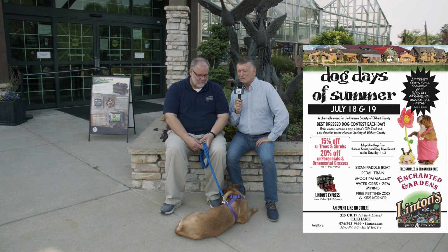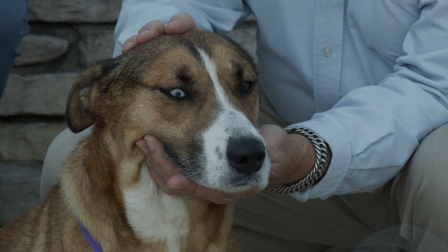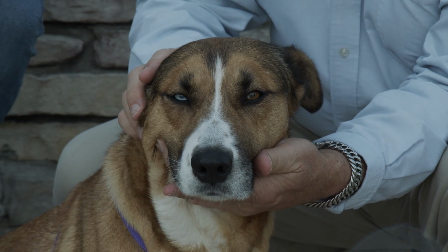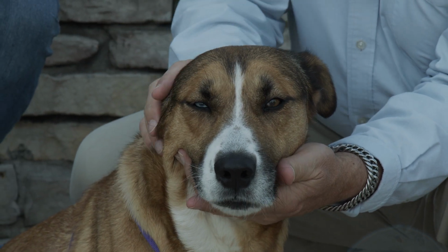I love Bella's eyes. Can we get a good look at those? Those eyes are very unique, aren't they? They are. You know, a lot of Huskies come to us with one brown eye and one blue eye, and so Bella's been blessed with that.